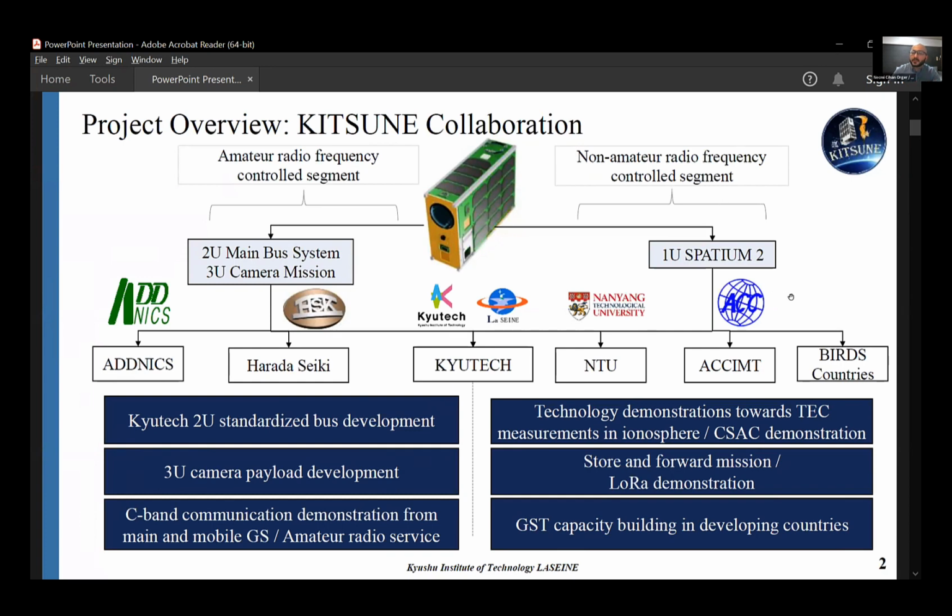The other part is called SPATIUM-2. And today I will talk about the technology demonstration towards the TEC measurements in the ionosphere and chip scale atomic clock demonstration. For other parts of the objectives, we summarized all of them in the Lean Satellite workshop. So I'm really happy today that I will talk about this.